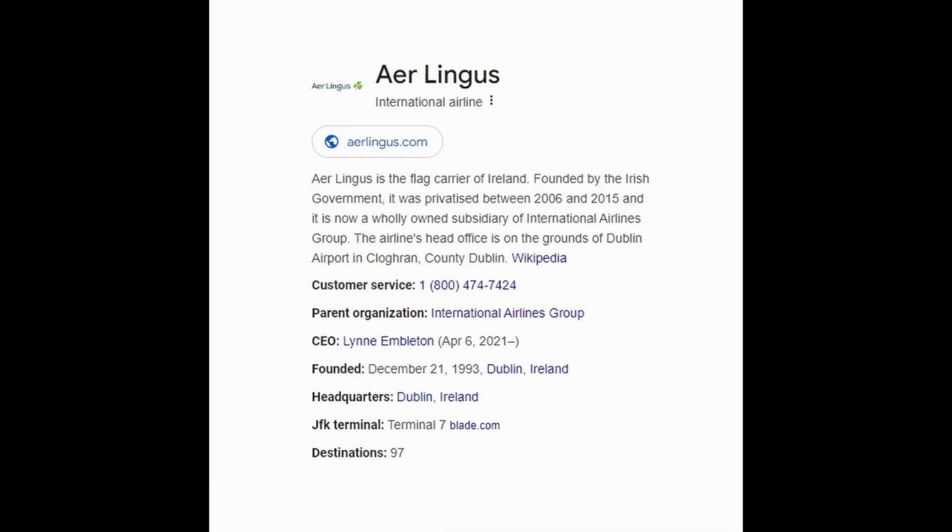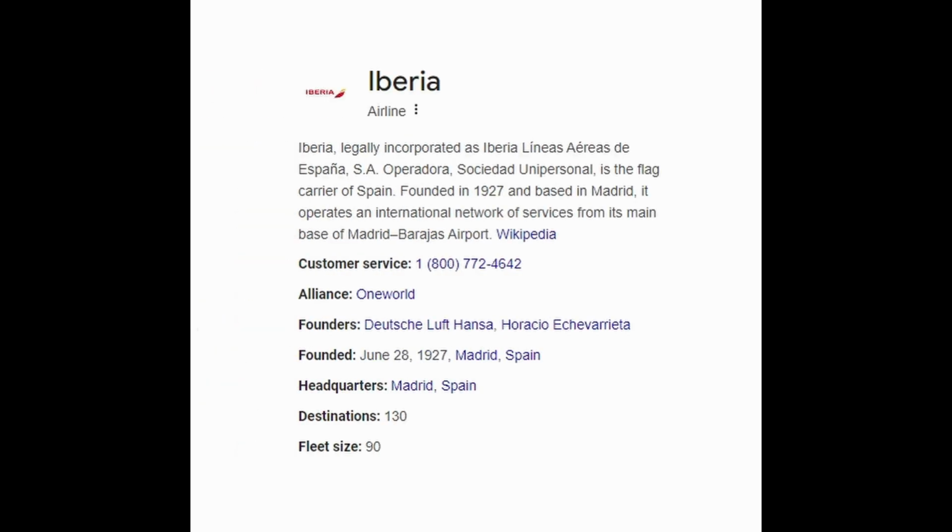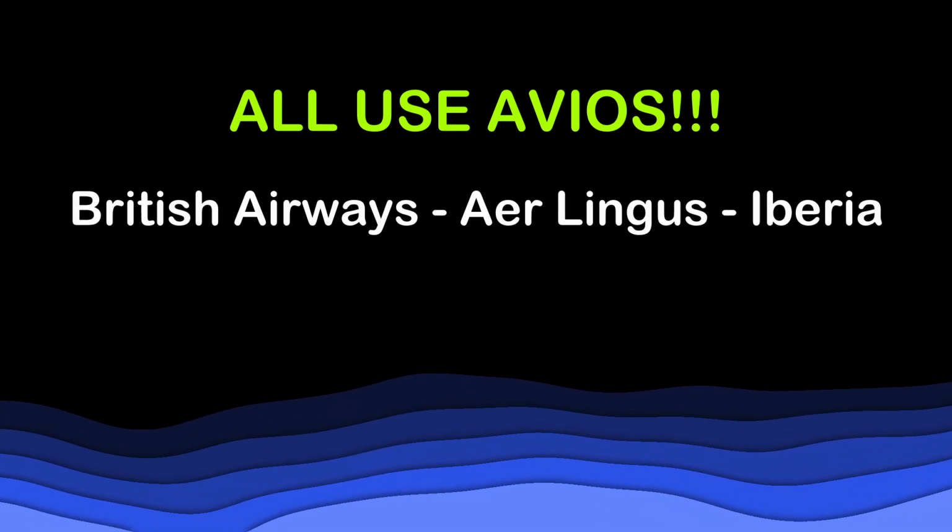But moving on, let's take a look at the different categories in which you can earn Avios with your everyday spending. So with this card, you'll earn 3 Avios per dollar spent on British Airways, Aer Lingus, and Iberia flight purchases. If you didn't know, Aer Lingus is the flagship airline carrier of Ireland, and Iberia is the flagship carrier of Spain. All of these airlines use Avios as their point currency.